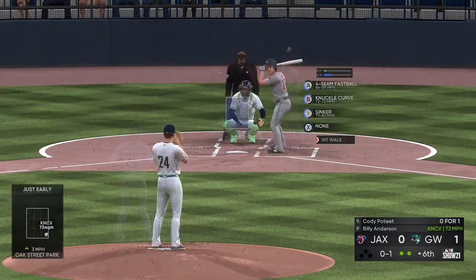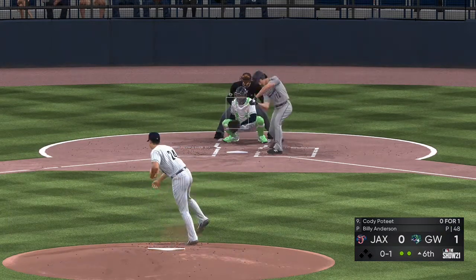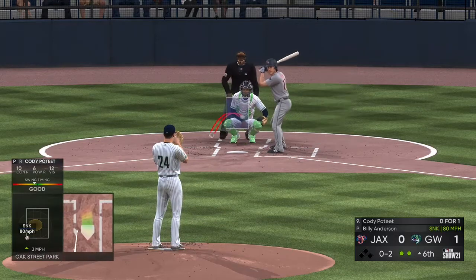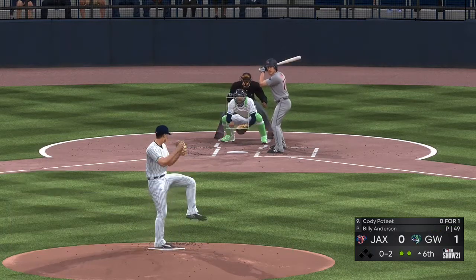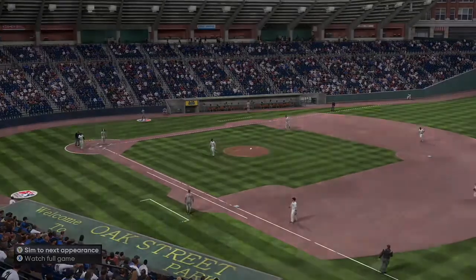Into the box now, Cody Pote. No balls and a strike to count. Good hard sinker that time, and he's in control 0-2. This pitcher looks like he has a chance to have it. And he struck him out, so it might be.